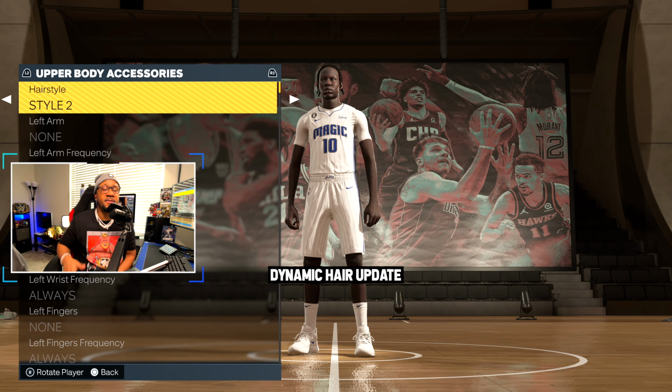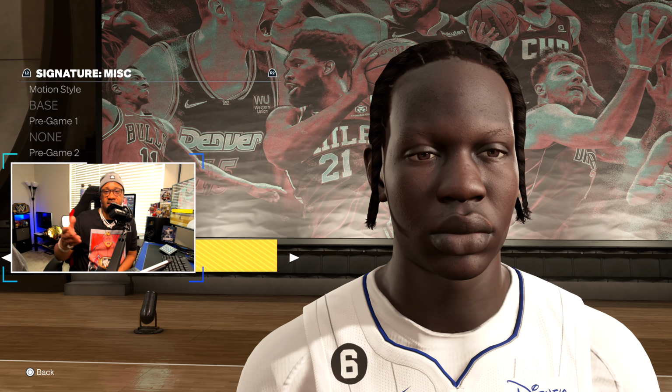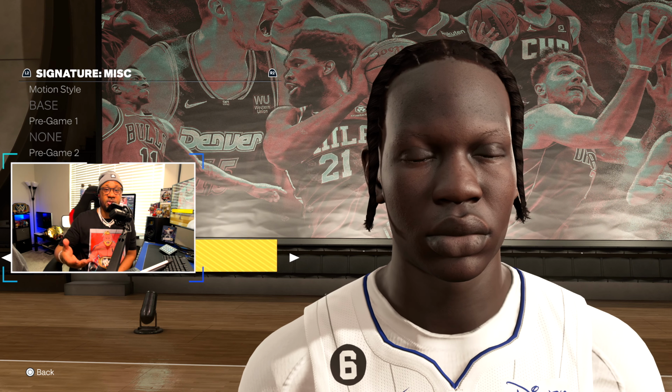So one way to find out if the dynamic hair updates really work is when you go all the way down to the signature tab. Now you can go up and down and you can see the braids move left and right. So I'm just going to scroll up and down, and that really proves to you that the braids have been updated by the 2K art team.